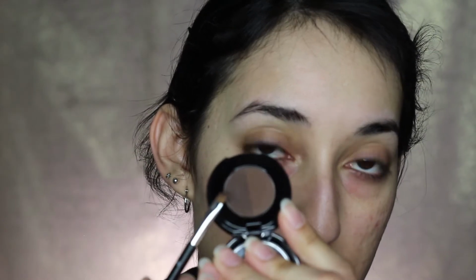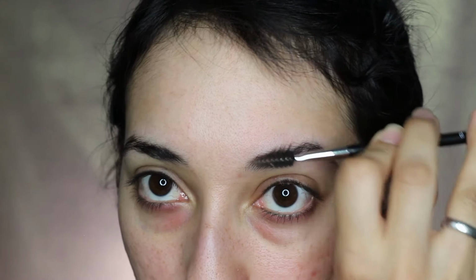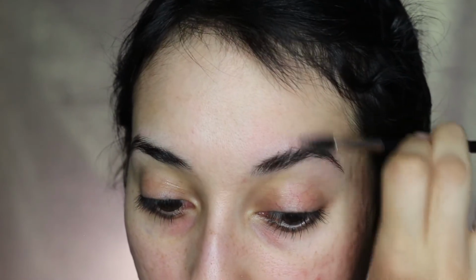Actually, what I should do first is probably get this hair out of the way. Okay, so my hair is not out of the way perfectly, but just enough to have my eyes clear. I'm gonna be using the Anastasia brow powder, also their brush, the 7B, using this dark one here. So what I'll do is just brush them up as much as I can. That's what's gonna be challenging, trying to hide the look of the long tail right here.